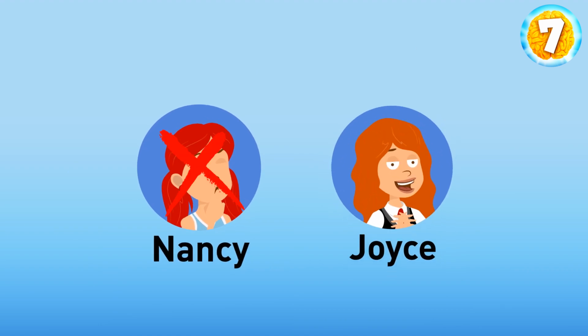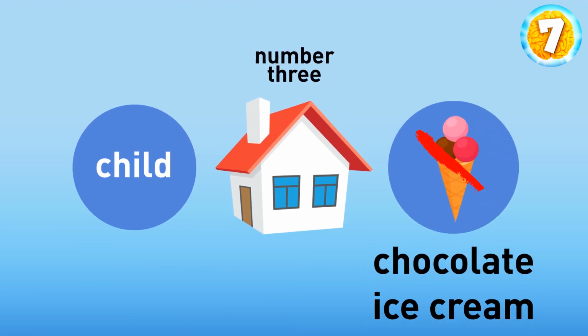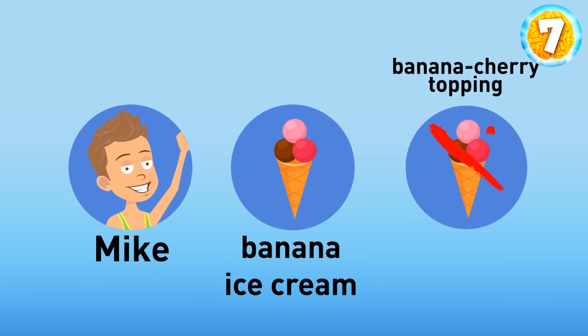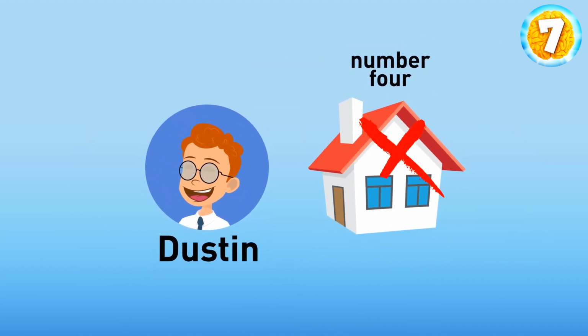Nancy does not live next to Joyce. Black currant ice cream had no topping. The child who lives in house number 2 bought butterscotch ice cream. The child from house number 3 did not get chocolate ice cream. Mike had banana ice cream, but he doesn't like banana cherry topping. The child who had cashew topping lives in house number 5. Dustin does not live in house number 4.